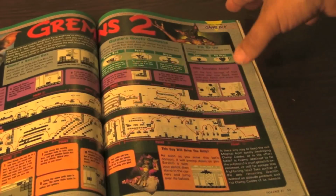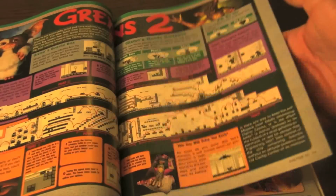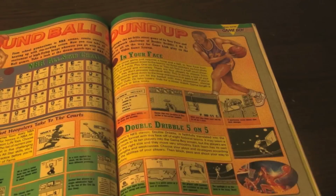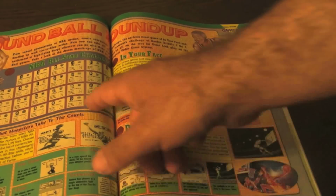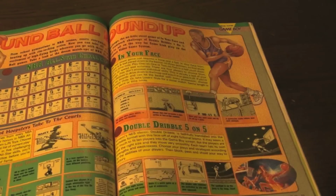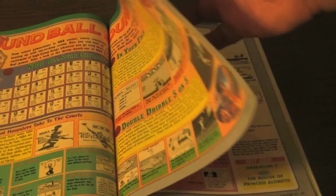Gremlins 2 was also released on the NES. It's by Sunsoft, I believe, and a really fun side-scroller. I like the movie a lot as well. Basketball roundup, so it talks about different basketball games coming out: All-Stars Challenge, In Your Face, and then Double Dribble. Double Dribble! I love that for the NES.